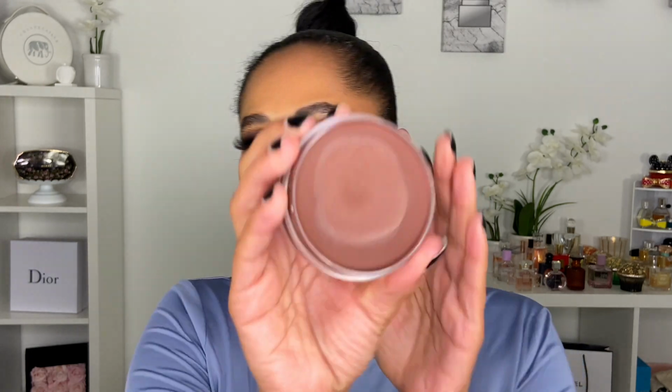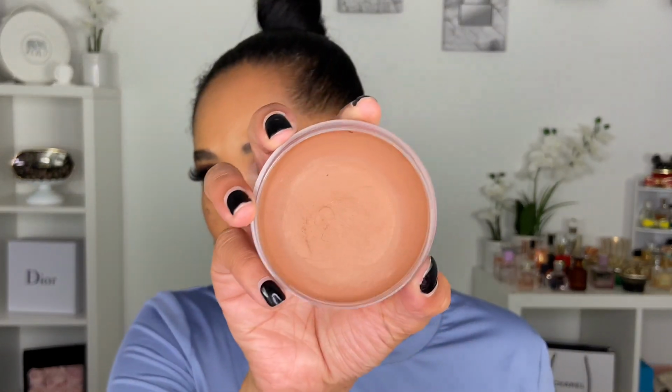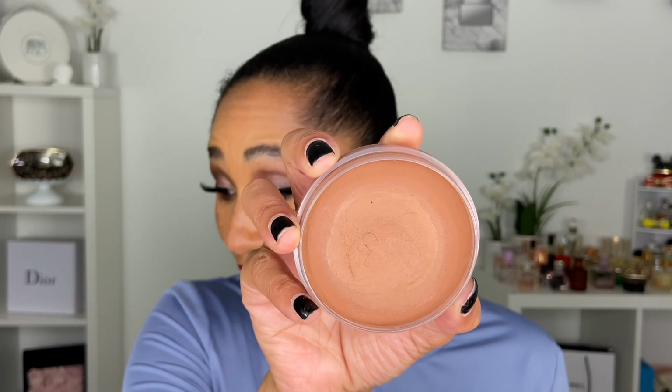I think this is the deepest bronzer. If it's not, forgive me. If it's not the deepest, it's the second to the deepest one. I also have this lighter one called medium bronze. When I use this lighter one on the skin, it gives me a very, very subtle bronzer. So as you can see more of the bronzer from the deep bronze shade, I use such a little amount of this particular shade because it is very highly pigmented.